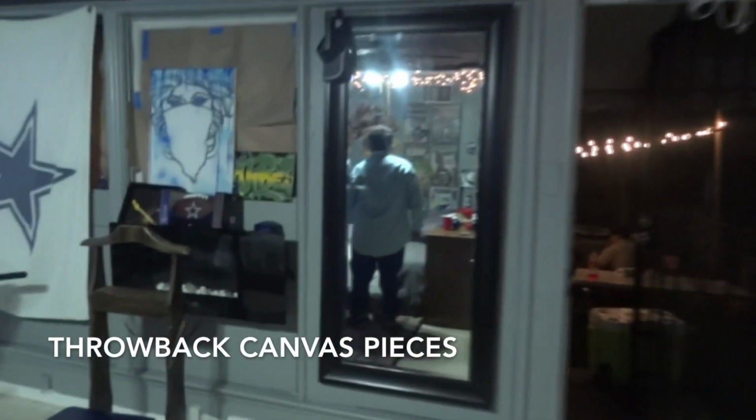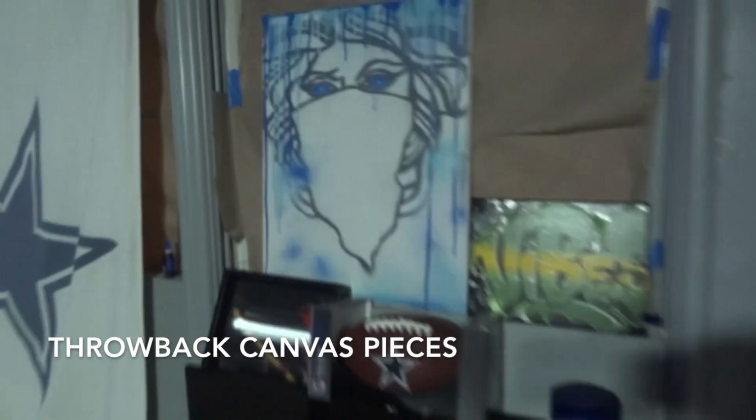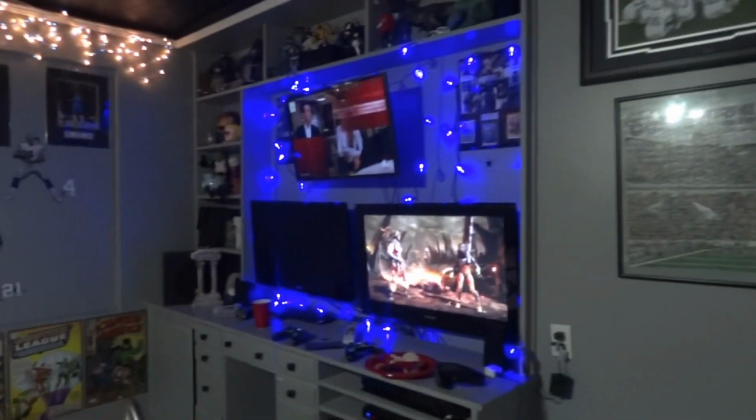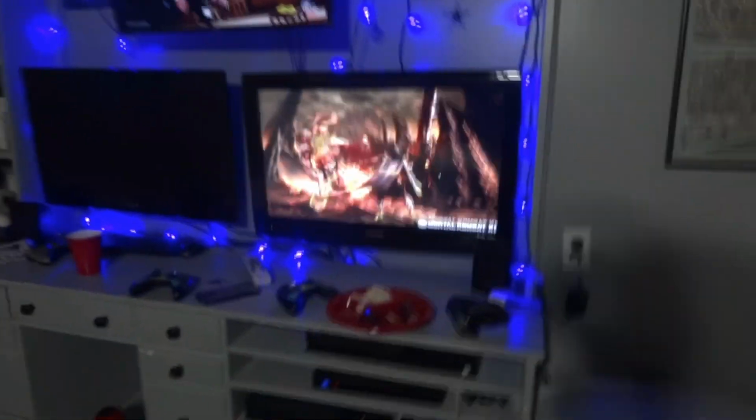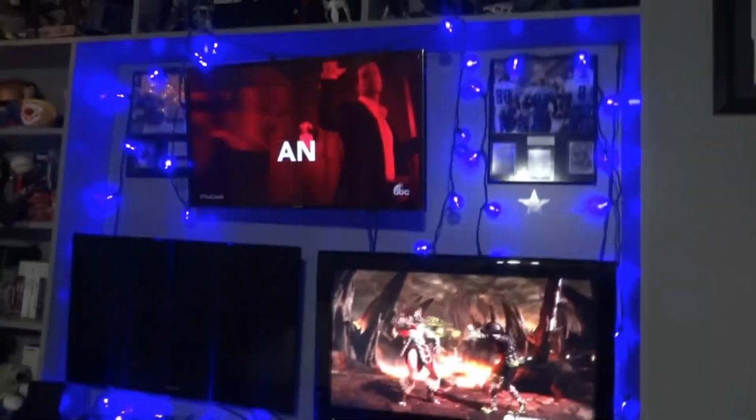Dude, this room is really cool. Thanks. It's even like a Cowboys color. You got comics, you got a Cowboys. I like this 3 TV thing, that's so fresh. I'd rather have the left one as a PS4 instead of the right. All those games, that's so cool.